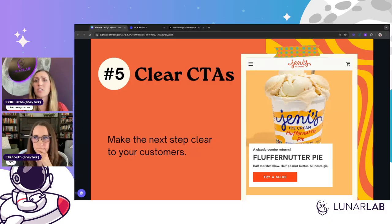I personally think Jenny's Ice Cream does a really fantastic job of getting straight to the point. She has a huge image of their ice cream pint, a description of the ice cream, a little drip of nostalgia, and you're one click away from a tub of Fluffer Nutter pie ice cream. Try a slice is the button name, and I think it's a perfect example of a branded button that's super relevant. It's clear that it's a button. It's a clear call to action, and they also have a really smooth, easy checkout process.